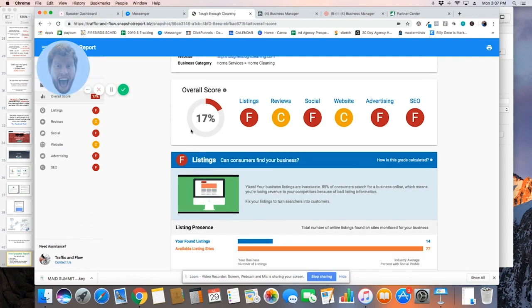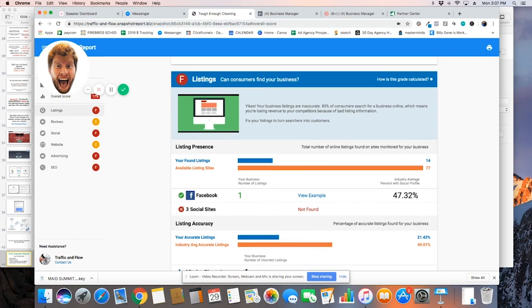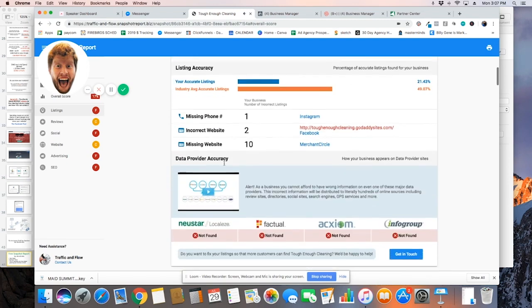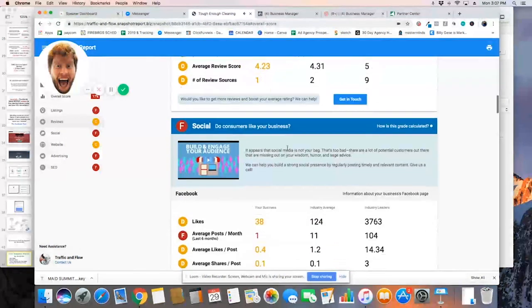So check it out. This is one of the reports we ran recently. It's really hard to get a good score on this, especially the first time. We have not seen anybody over 40%, so don't get scared when you see these numbers. But this is the type of stuff that's consistent throughout the cleaning companies we've helped. Listings, very low. Sometimes people only have Facebook on there. There are 3 other social sites that were not found, Google, all this other stuff. There's even videos here so that you can actually see what it means to have listings. We'll show you that your business listings are missing information, and how to take control of your reviews and your reputation. Again, a video to explain what all this stuff means. This snapshot report is no joke.